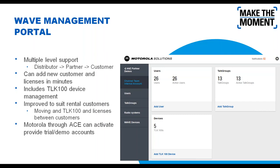There's also been a lot of improvements made to the portal around rental customers. So if any of you have a rental or see a need for rental devices that can be pushed to talk over cellular, then this portal has had a lot of improvements to make that easier and quicker. Instead of the standard radio world where you have to get a radio back, program it, and set it up for each rental, this can all be done automatically. You can upload a spreadsheet with the rental that I'm going out to, and the portal takes that and automatically programs all the radios with those details for you.